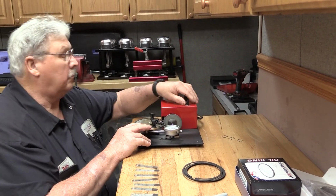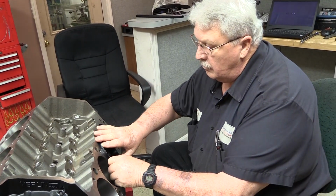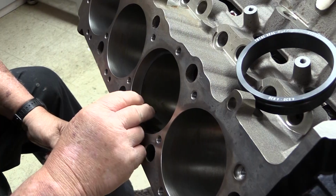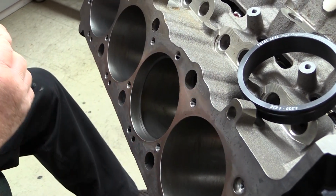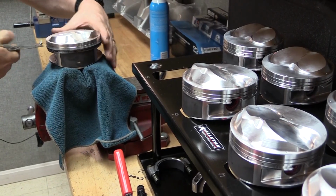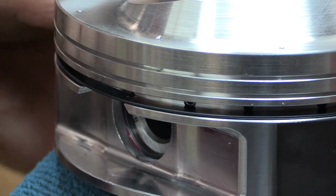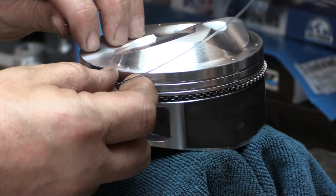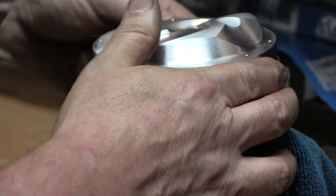Lance's dad, Dan, handles the ring gapping duties. These rings measure up at 1.2, 1.2, and 3 millimeters, and the gaps are cut at 22 thousandths for the top rings and 24 for the second. It's important to note that these long 6.535-inch connecting rods do cause the wrist pin to extend into the ringland for the oil ring, so a support rail must be used before the oil ring assembly can go into place.